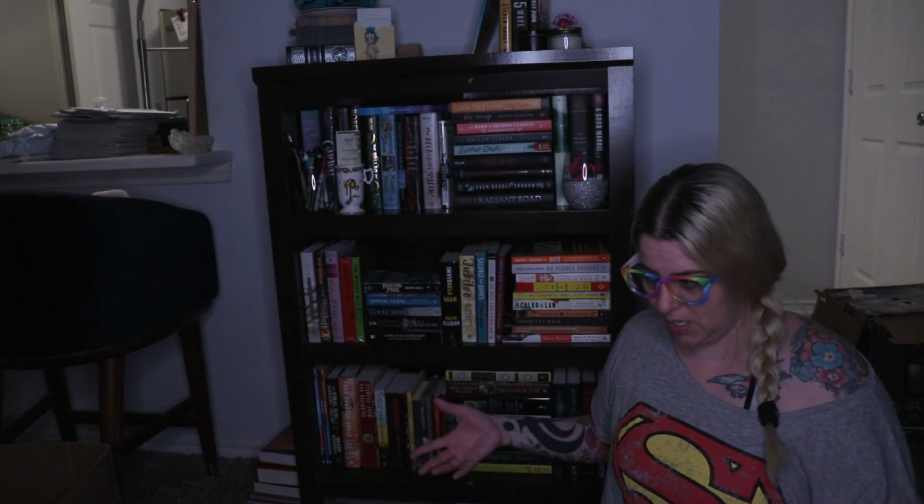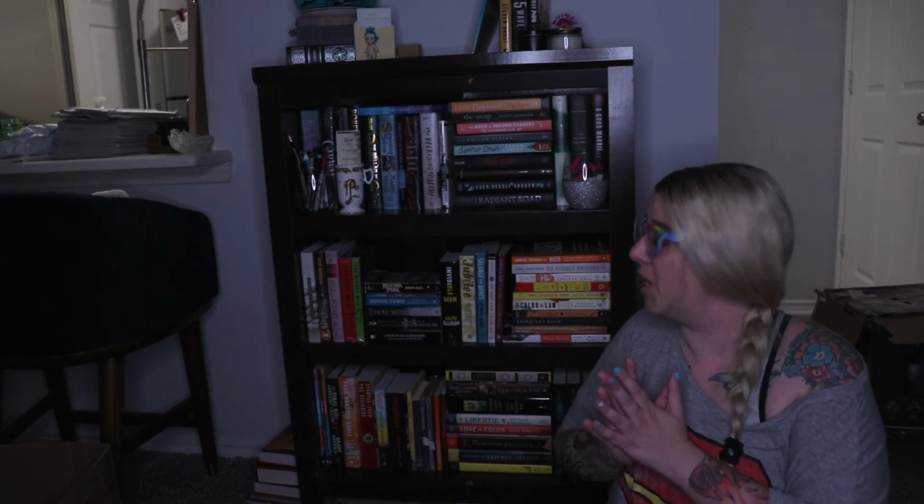I also wanted to mention that I do have other books other than my TBR. I just don't have space in this apartment for those other books, so those are currently in storage until I get my own apartment. But for right now, that is what I have.